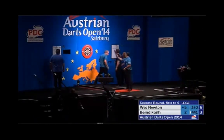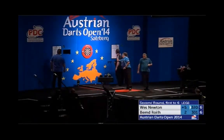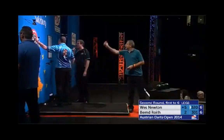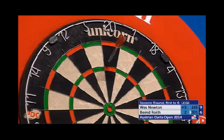140. Yes, Michael Smith, called the bully boy, and he really did bully David Pallett off the stage. A 6-0 win yesterday. Michael Smith taking on Peter Snakebite Wright. That's their last match of the evening here on 2nd round day of the Austria Darts Open from Salzburg.